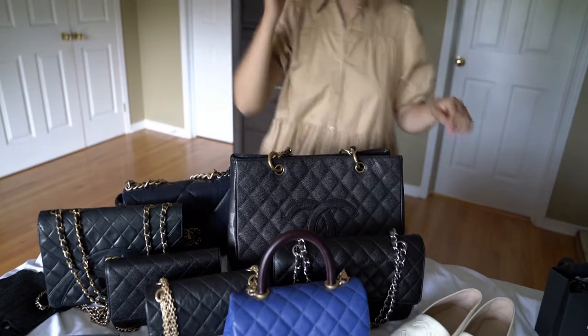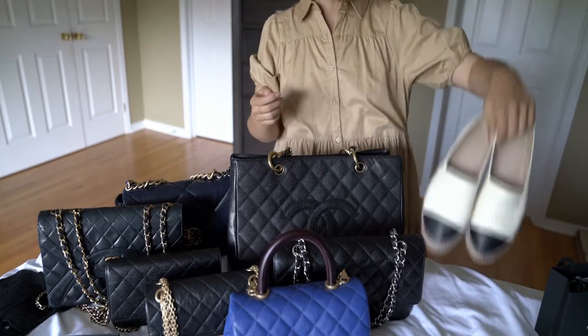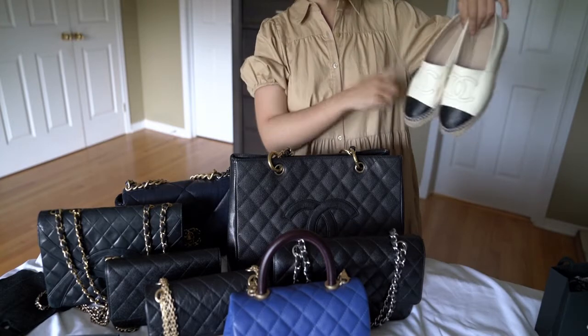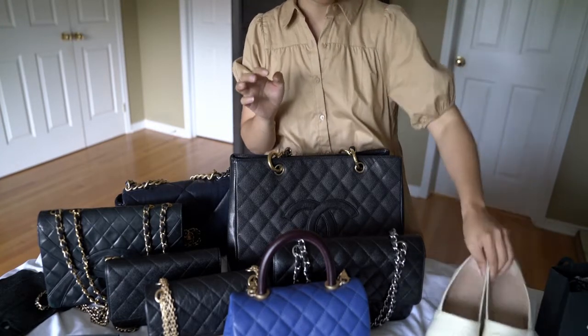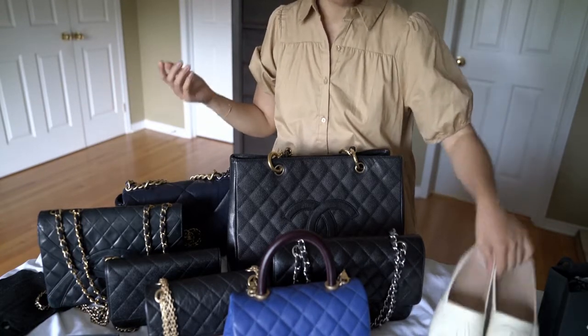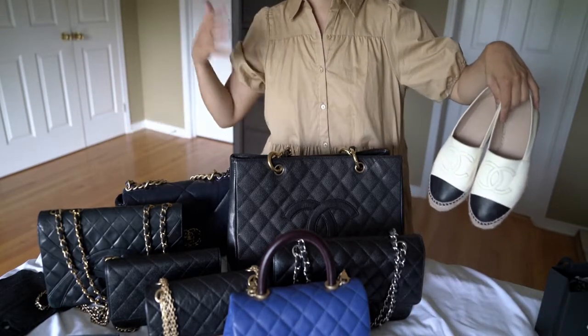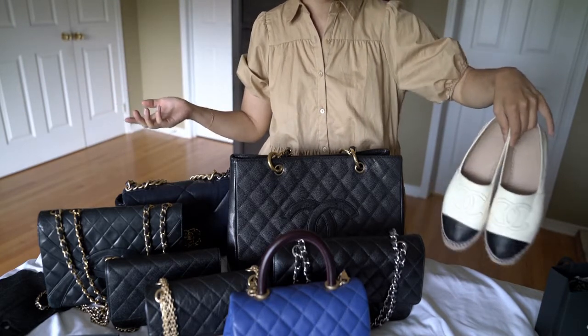And I guess one other thing is I did purchase a pair of espadrilles recently. It's actually in the white and black combination. It is from a buyer of mine, and she bought them but never got to wear them, and she got pregnant and she couldn't wear them. So anyways, we happen to be the same size.